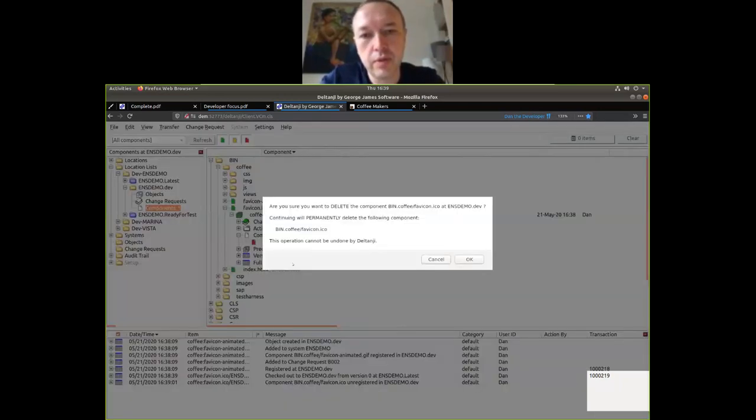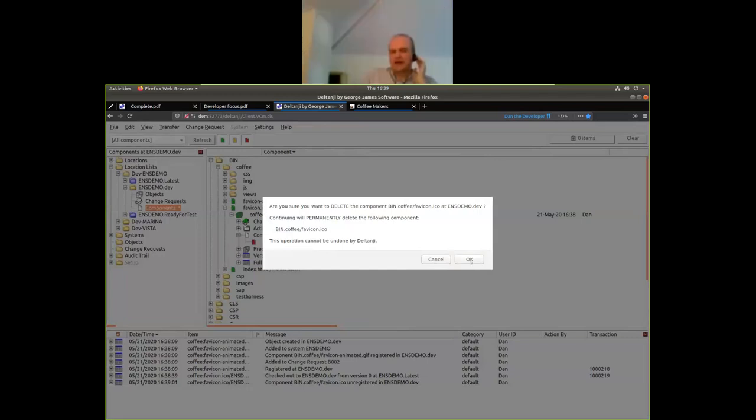So Deltanji is going to give him a big warning. He's going to do the delete. He doesn't need to panic too much about this because the original version 0 of favicon is already checked into the repository. So it's going to be okay for him to delete the file on here.